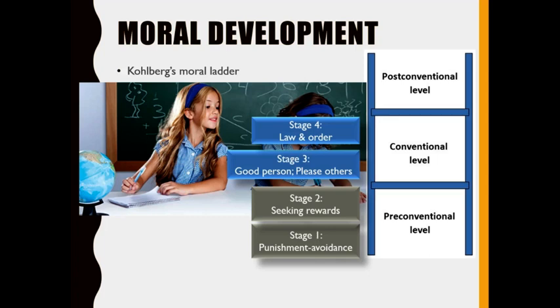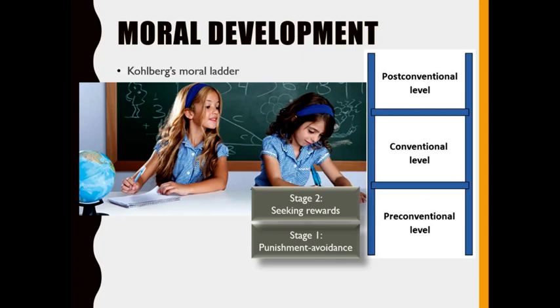So I picked this image off the internet because we've got a child doing their homework and the other child peeking, right? And so at the first stage, when we talk about stage 3, being a good person, it might be that the child who's peeking might stop doing that behavior if the child who's doing her own work says, don't copy my homework, I worked hard for this, and you should do your own work, right? It's not fair to be cheating off of me. A child who's at the stage 3 level of morality will be impacted by their peers telling them, I don't approve of what you're doing.